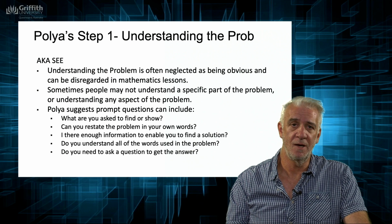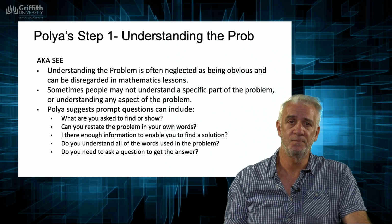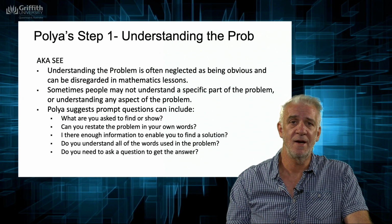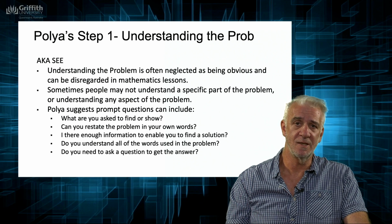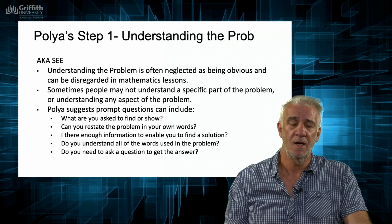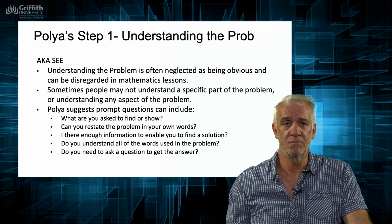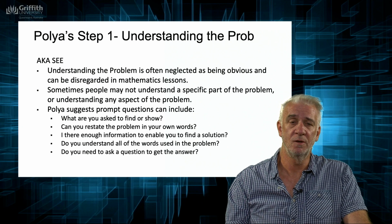Again, this is not rocket science, but what are you being asked to find or show? And I would usually note something like that down. Is there enough information to find a solution? Or are you going to have to make some assumptions about things? Do you understand all the words used in the problem? And again, remember some words have particular meanings in mathematics that they don't mean in general talk.